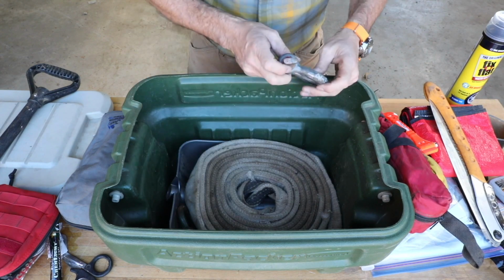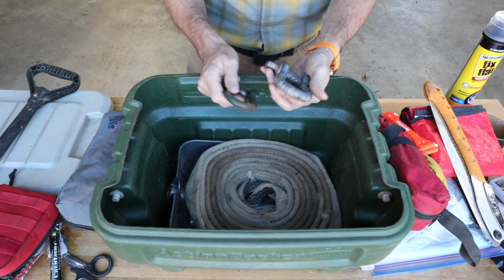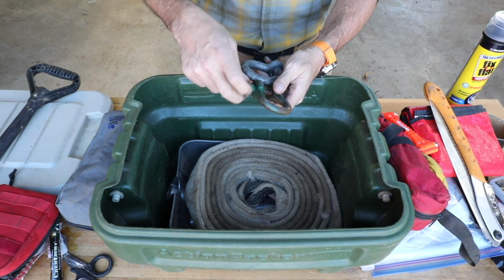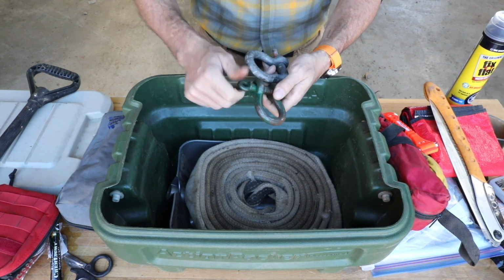Okay, so in the bottom, I'm going to have two. This is going to be for more retrieval. I'm going to have two of the shackles. I always get these mixed up. Shackles, what's the other one I get mixed up with? Well, these guys right here.